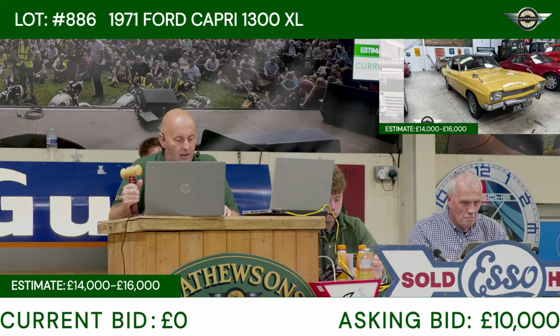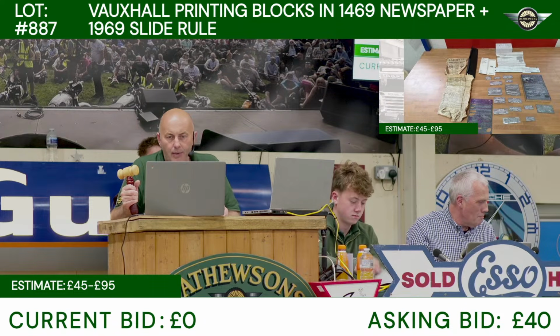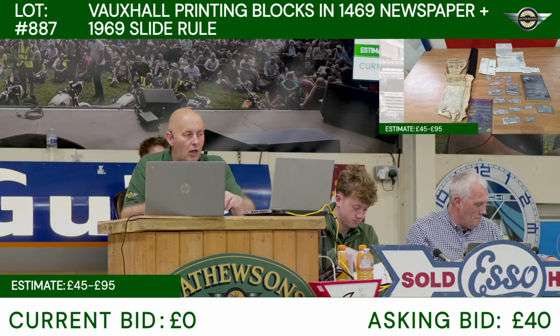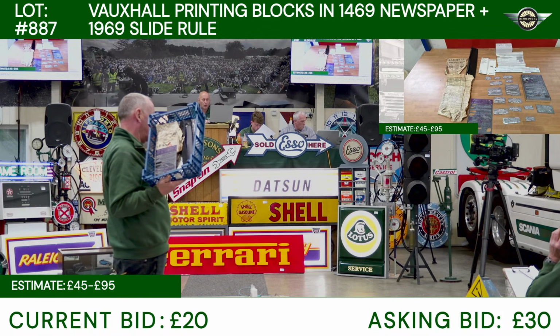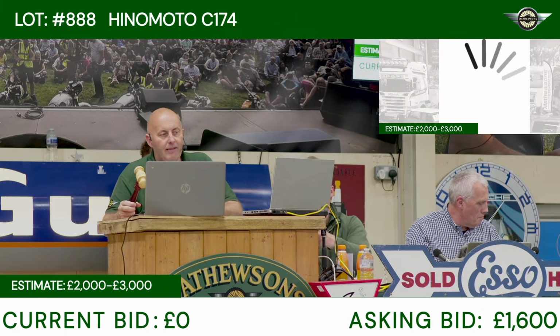887 in the meantime is a Vauxhall printing blocks in 1949 newspaper. Oh, there we are, bit of a funny old job there. There you go then. Where are we going to be on that? You tell me. £10, £20, thank you at 20. At £20 then, are we all done at 20? Hammer's coming down at £20. Are we all done?